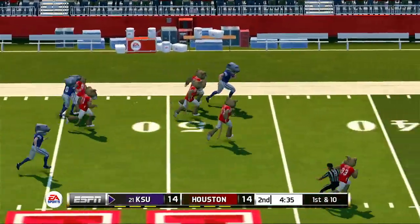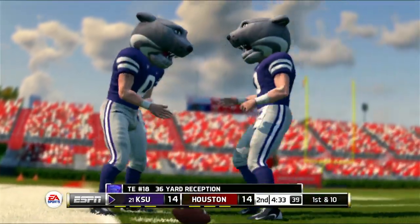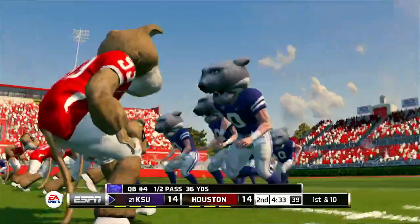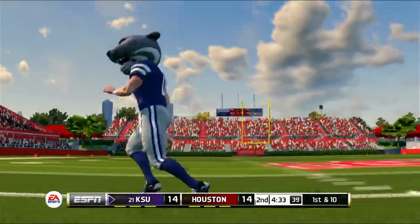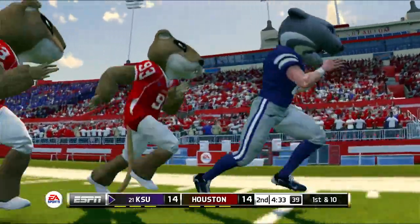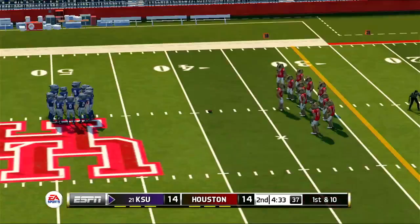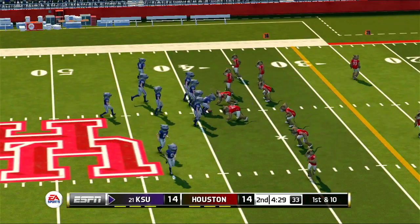He's to the 40. Makes the grab, and he's got the first. And he's taken down around the 39-yard line. Right now, this quarterback, when he's calling play action, is doing a good job of selling the run fake. He's not tipping his hand at all that it's a play action pass. He's doing a good job of selling the run fake, which is getting the defense out of position and making it much easier to throw the football. So the big gain resulting from the pass play leaves us with a first and 10.